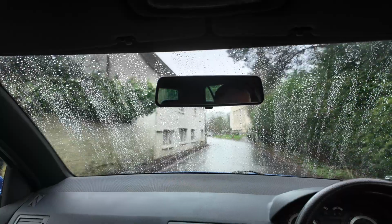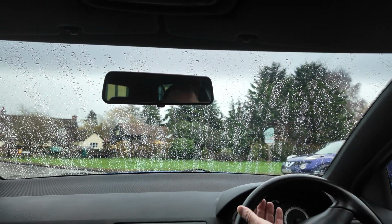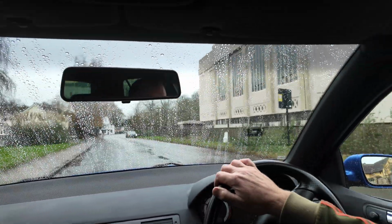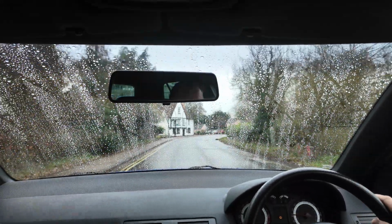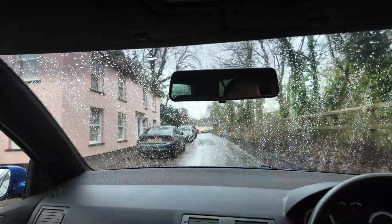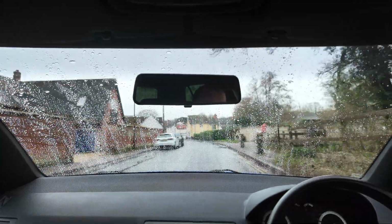But visibility, even though there's droplets on the windscreen, visibility is better than average, I'd say. Certainly don't need wiping. I can see perfectly well. So we'll get up on the A12, start getting up to sort of 70, and we'll see how we go.